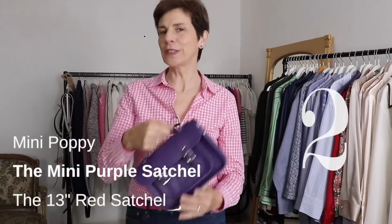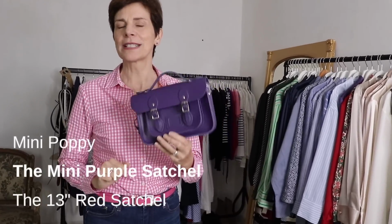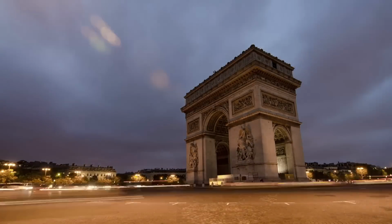Right, second outfit, the mini purple satchel. I have a meeting in Paris next week, and I thought I would wear this little cutie. I could start a trend in Paris, don't you think? I wanted to be the star of the outfit. What can I wear? My thought process is going to be not overly smart. I want it to be practical, maybe a little bit hot.